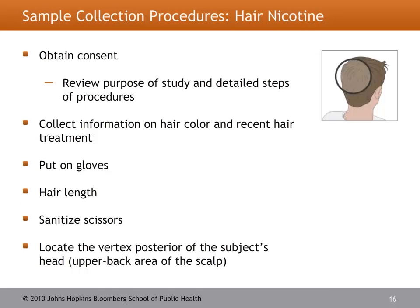So as we just mentioned, you need to obtain the consent of the individual in participating in the study. And then beyond that, you're ready to go ahead and collect the sample and other information. So you'd begin with collecting information on the hair color and any recent hair treatment that the subject might have had done to their hair. You'll put on the gloves not only to protect yourself, but also as a way of showing the research participant that you're trying to be as hygienic as possible during this entire procedure.